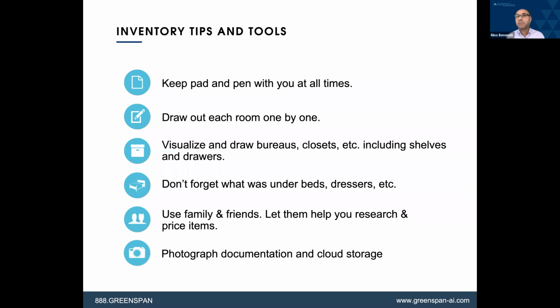Look, a lot of people undervalue the stuff they own. And I'm just going to mention that if something was not used for years and it's just stuffed in the back closet or in the garage in the back corner, and you never used it, it doesn't mean it doesn't have value. They owe you for what it costs to replace today. So don't undervalue your personal property. Use family and friends and let them help you research and price items. A lot of people get a call after an event like this, and a relative or a friend will say, "How can I help you?"